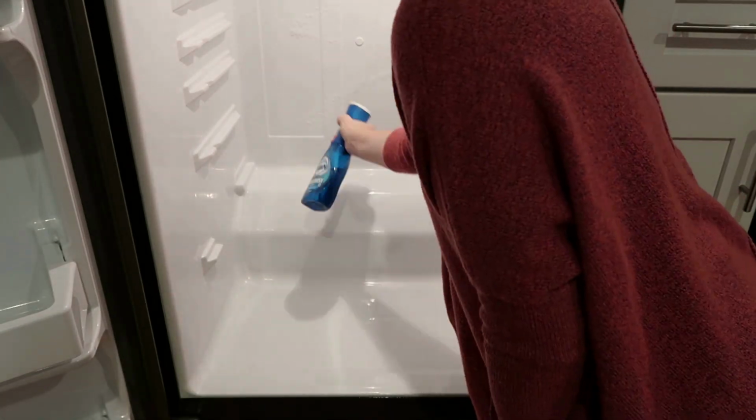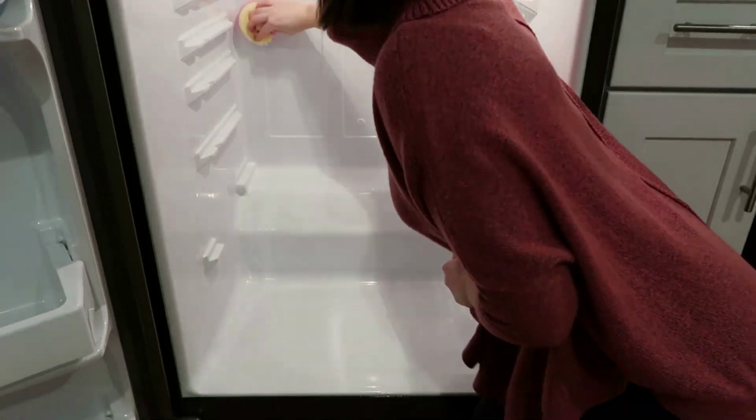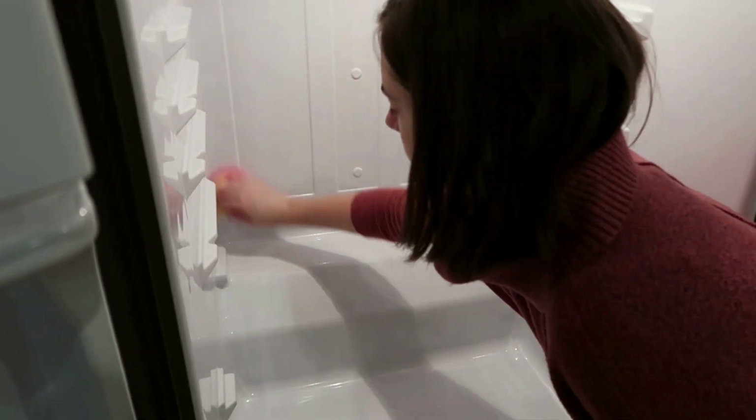If you have anything particularly sensitive, you can always leverage your freezer for short periods of time to keep the food at a refrigerated temperature.